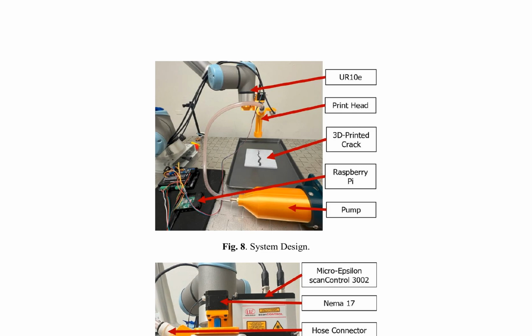The automated crack repair system's design is centered around the custom-designed end effector, a critical component responsible for precise dispensing of repair material into the crack. The end effector integrates an Intel RealSense D435 RGB-D camera, a Micro-Epsilon scanCONTROL 3002 laser scanner, and a printhead. The RGB-D camera captures high-resolution images of the crack, providing an RGB image resolution of 1920 by 1080 with a field of view of 69 degrees by 42 degrees and a depth range of 0.3 to 3 meters with an error margin of 2%.